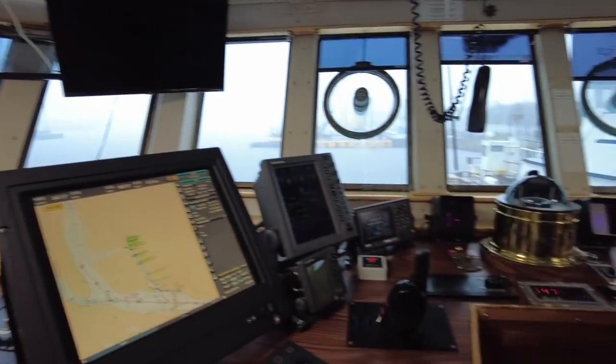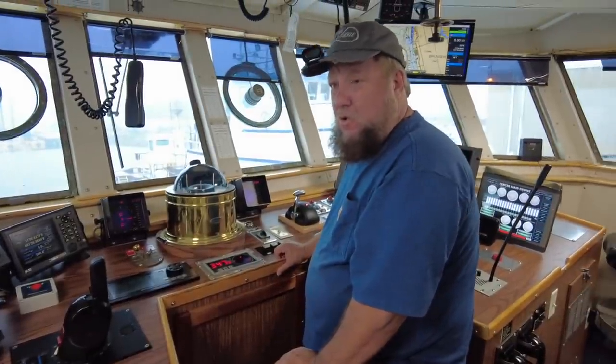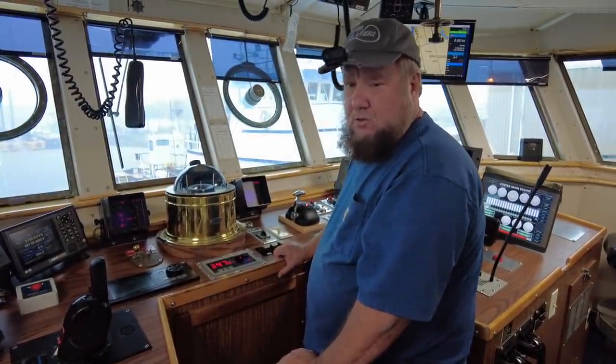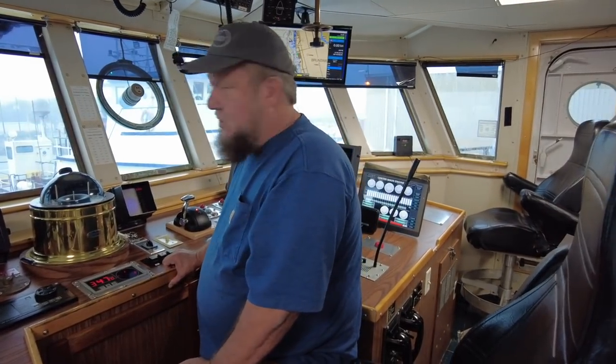Generally we have anywhere from a six to nine man crew on board. So somebody's always on watch. We work shifts on the vessel, so it's a great tool to have, a safety tool.